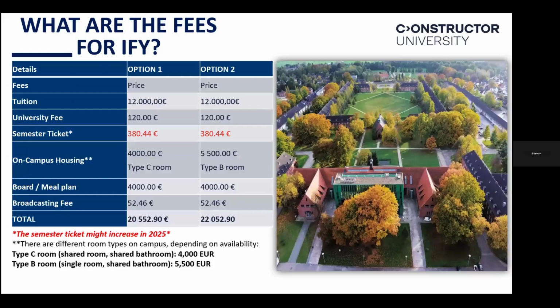The price of the foundation year is 12,000 euro for the first year. Plus, as I said, we have different types of rooms, so you will choose the type of room you're going to stay in, and we give you three invoices covering the full board, the food, the housing, and the yearly tuition fee.